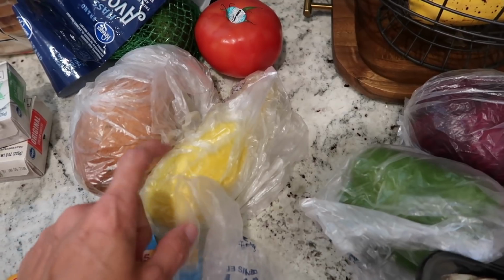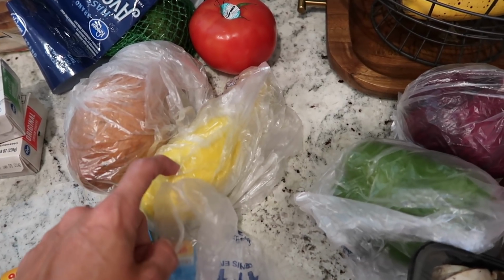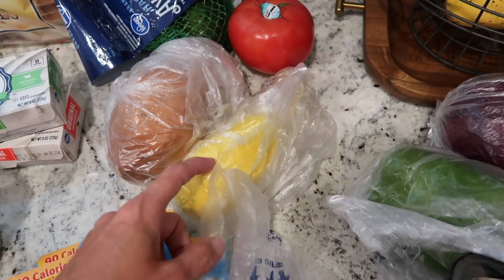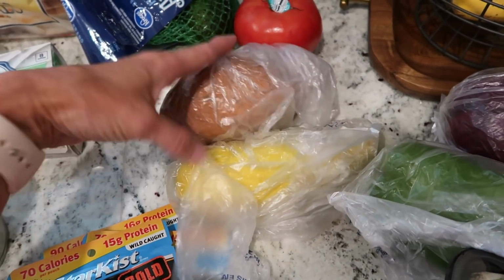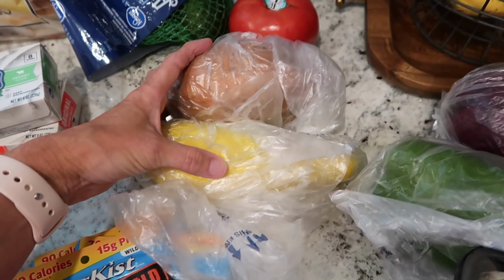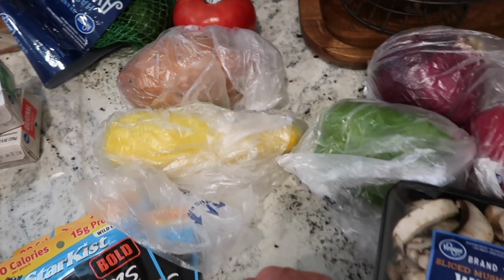I still might go get some more veggies and then put some balsamic vinegar on it, or balsamic vinaigrette. I love it. I love the veggies with all of that on there. So I don't know. Might still do that.